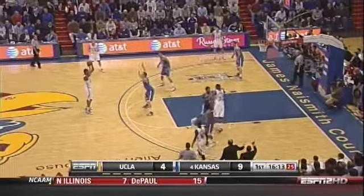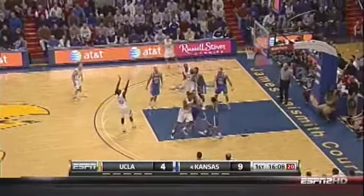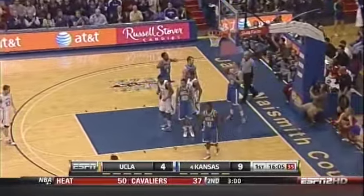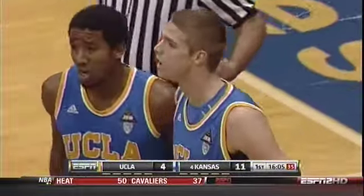When you talk about some of the skilled players in the country, you certainly have to start with Kyle Singler, but Marcus Morris is not far behind. Underneath, Markieff Morris. The board and the foul, and he'll go to the line.